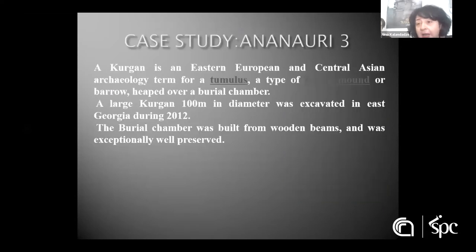About our case study, Ananauri 3, it is about the Kurgan. Everyone knows what a Kurgan is. Kurgan is an Eastern European and Central Asian archaeological term for a tumulus, a type of burial mound heaped over the burial chamber. And a big Kurgan, Kurgan Ananauri number 3, 100 meters in diameter, was excavated in 2012 in the Kakheti region of East Georgia by our archaeologist, Dr. Zurab Makharadze.